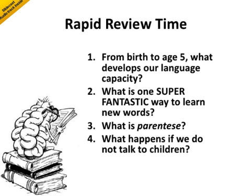Number 4, we won't open that up to the chat room because that's the chart. What happens if we do not talk to children? It's the picture in the bottom right of your screen. It actually impacts their vocabulary development, and that's not a good thing.